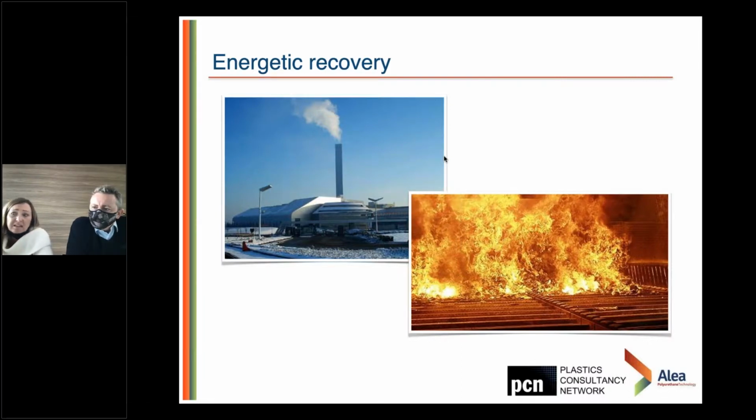Another valid alternative is energy recovery. So we can add polyurethane to the urban waste during the incineration process. In this case, the addition of polyurethane doesn't worsen the operating conditions of the oven or the composition of the fumes. And polyurethane can be added up to 30% by volume of the waste. Alternatively, the polyurethane scraps can be used alone or mixed together with other plastics in thermoelectric power plants as a partial replacement of traditional fuels such as coal.